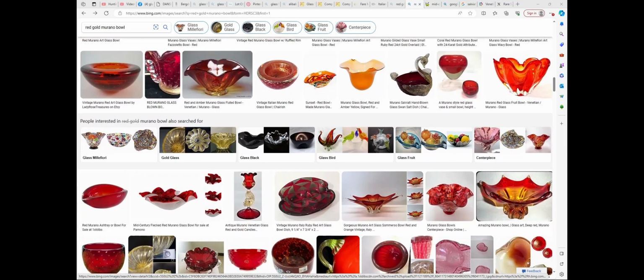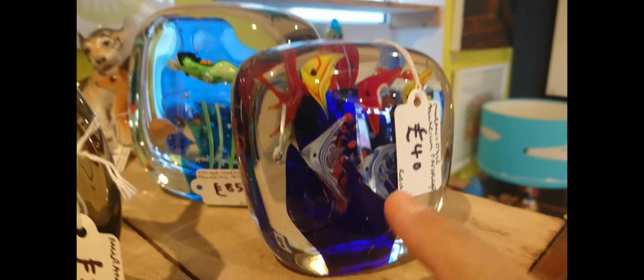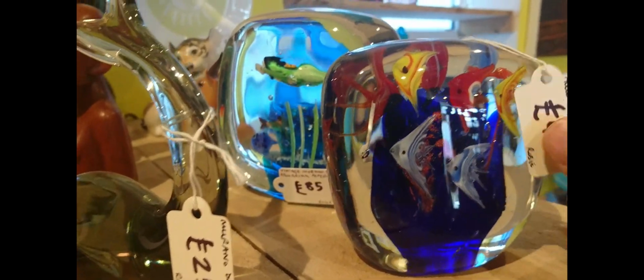You know, the old lemming, just like I did with the apple in the last video. So the answer is I don't know. I feel comfortable that it's Murano, but I'm not comfortable about what company it might be. These are cute. It's got Murano style on them.